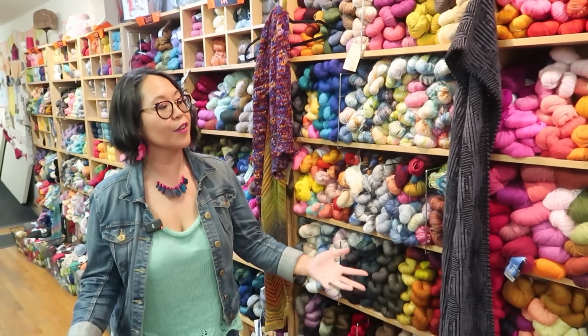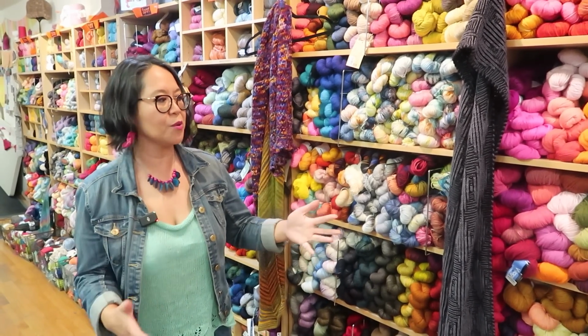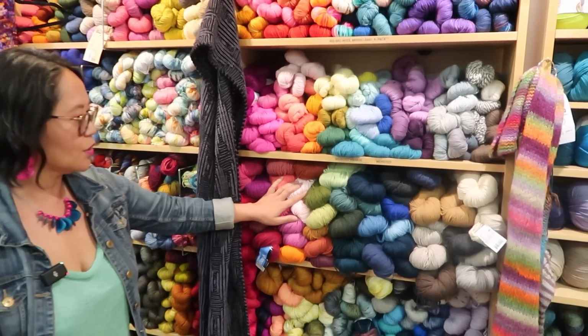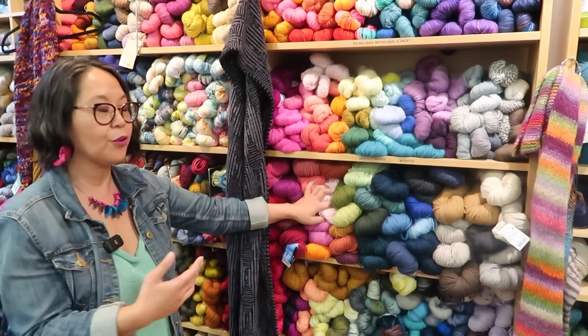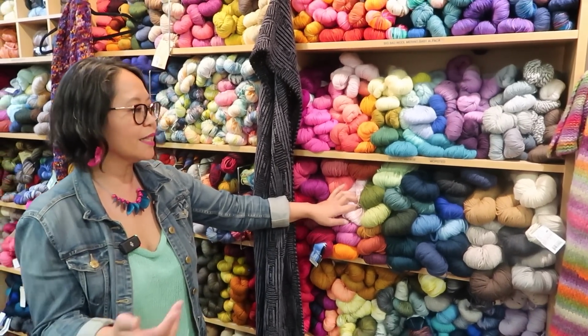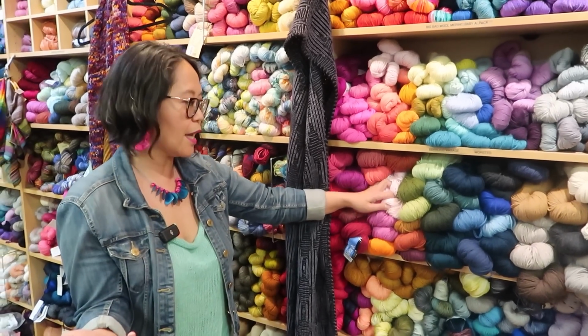So I want to tell you about our bread and butter yarns. Those are the yarns that sell really well. It's great for many items to knit with. This is our Barocco vintage, and it's really good for baby items, for children's items, and basically for everything, for all your knitted and crochet items.